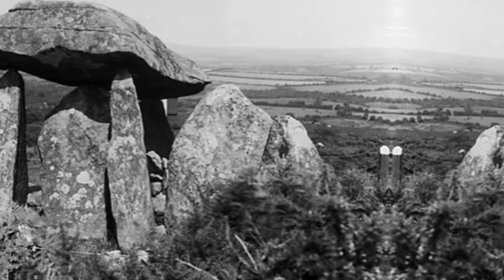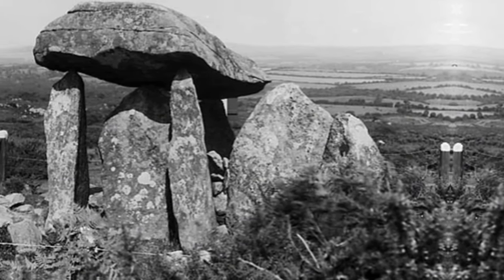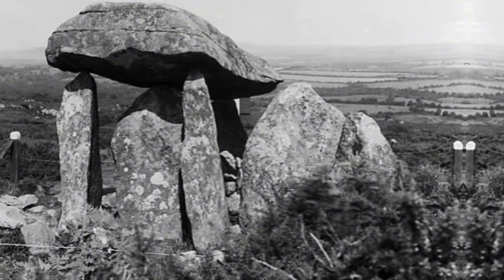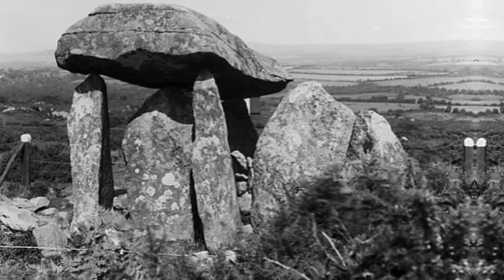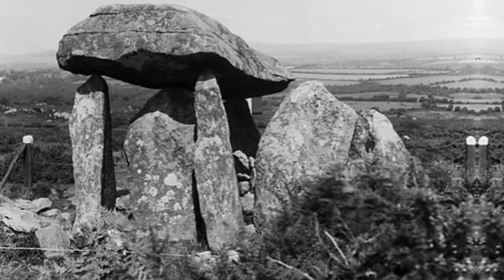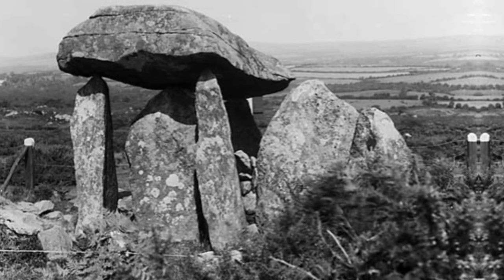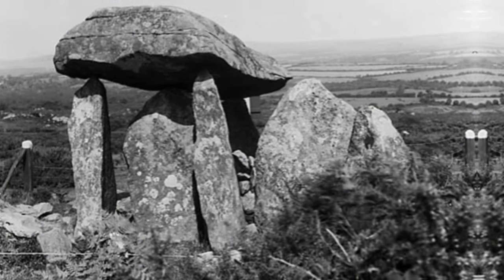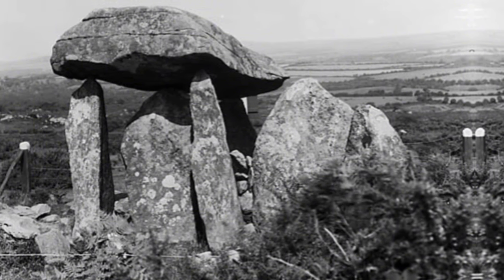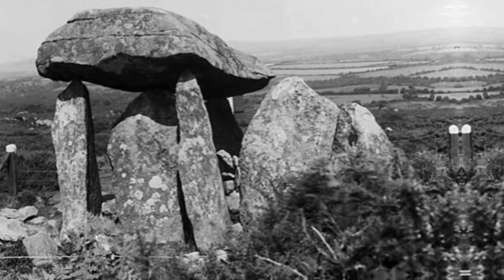Welcome to our exploration of Pentre Ifan, an enigmatic prehistoric site that has captured the imagination of countless visitors. Pentre Ifan is a Neolithic burial chamber, dating back approximately 5,000 years. It is located in the Pembrokeshire Coast National Park, overlooking the beautiful Nevern Valley. The site is believed to have been constructed around 3500 BC during the Late Stone Age.